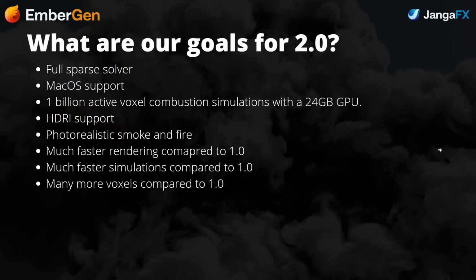Now, what are our goals for 2.0? 2.0 is our huge EmberGen rewrite. We are completely rewriting EmberGen from scratch, minus the UI. So that's going to come with a full sparse solver. We're going to have Mac OS support from day one.